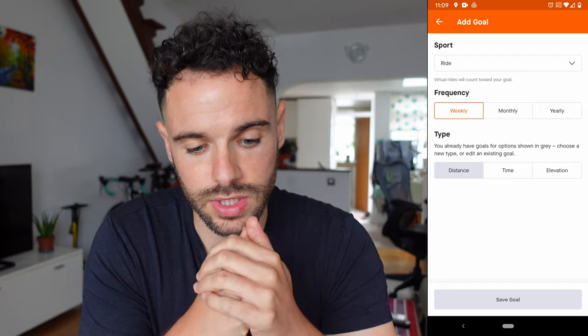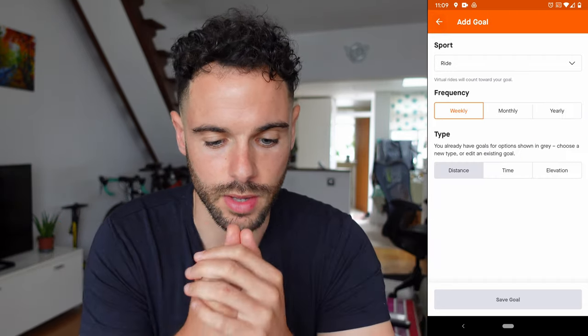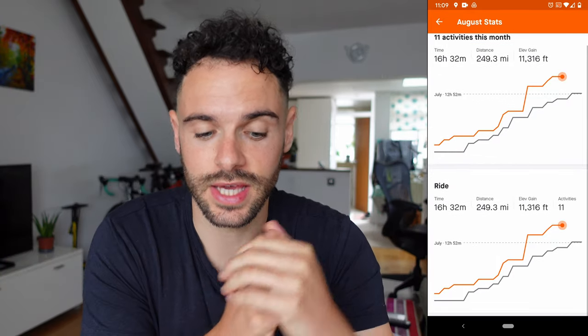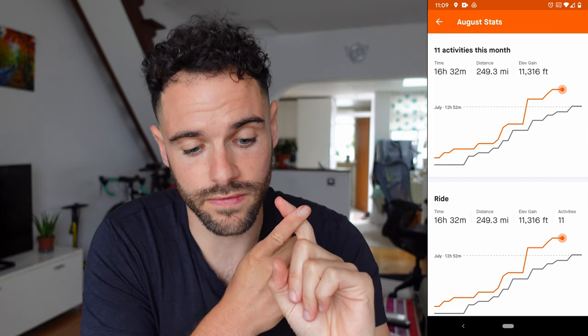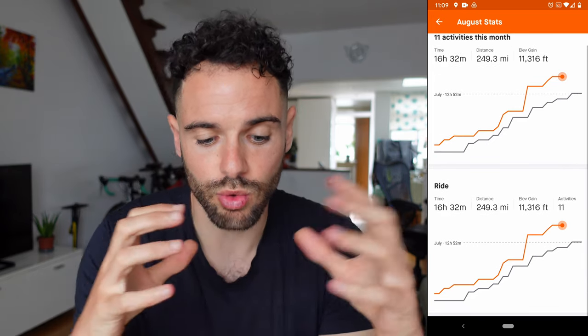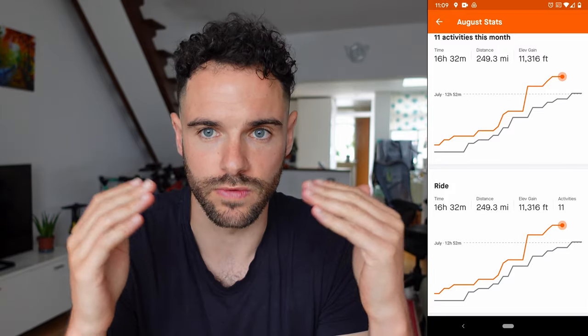We also have goals. Here you can set specific goals. This could be distance, time, elevation-based goals. You can set these for weekly, monthly, or yearly. Next up, we have monthly activities. Here we can see our total for the month. So at the top, we have all activities. So this will combine all the different sports together. So if you run, for example, and cycle, you see your totals for both sports.